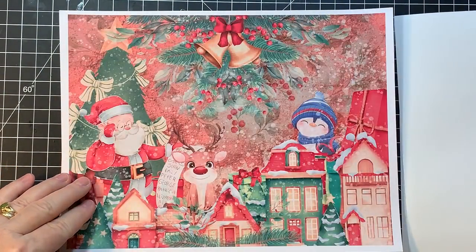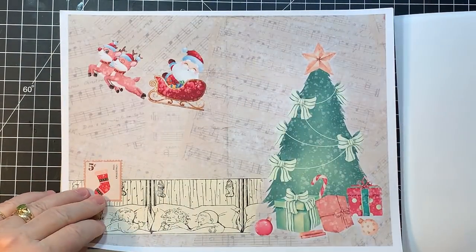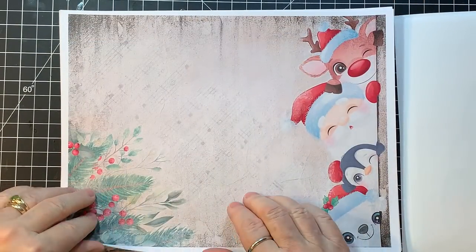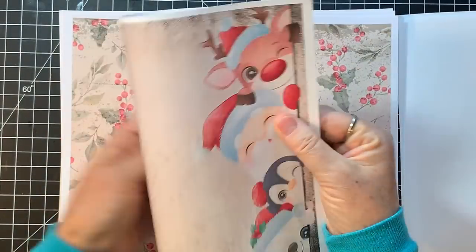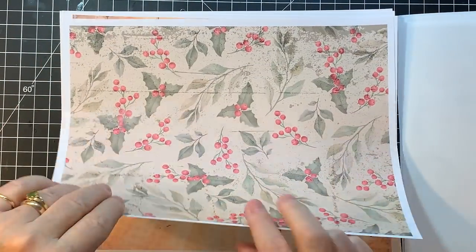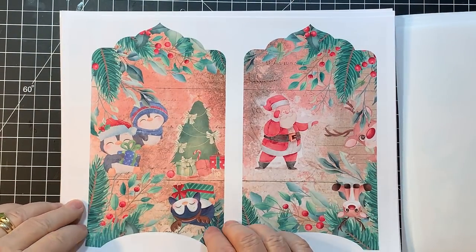Oh, that's so cute, Shannon. I love it. Gosh, I'm going to be making Christmas journals until about March 31st, I think. This is super cute. Look at that on the side of the page. Isn't that cute? Wow. Oh my gosh, so cute.